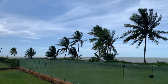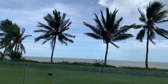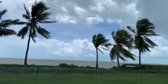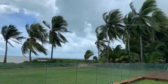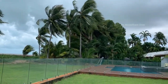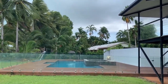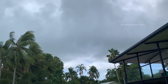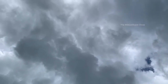You can see some coconut trees are planted in a line, their leaves are moving beautifully with the wind, and behind them is the beautiful sea. As it has been rainy and windy for the last couple of days, the sea is rough and the color of it is gray now. When you see this side, you can see the swimming pool of this house. Today the sky is cloudy and dark, maybe we will experience rain today. Nothing is promised guys.